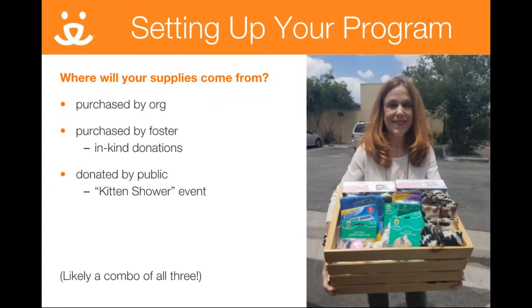So of course, then the question comes, where are these supplies actually coming from? Who's providing them? Some of these things might be things that you are buying for animals in your care. So if you have food that you're already using for cats and dogs, you may be able to use some of that cat food for your neonatal kittens. And of course, fosters are often willing to buy stuff themselves. There are certainly other rescues that have programs that ask the fosters to buy all of the supplies for their kittens. The nice thing about that is that if they do, and you are a registered nonprofit organization, they can actually claim those things as in-kind donations to your organization. So they are tax-deductible purchases.